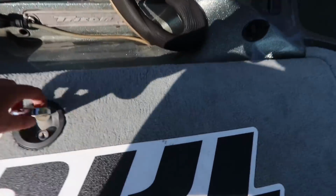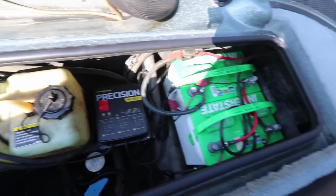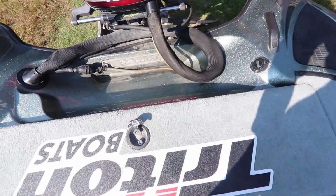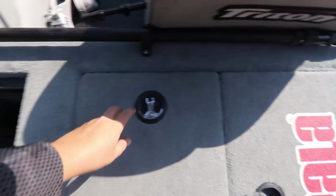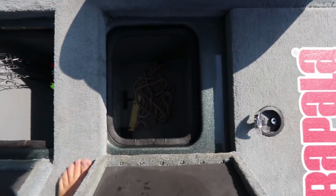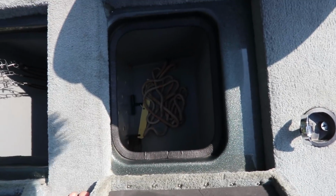Let's move on. I'm sure this isn't too interesting, but maybe some of you guys would like to see. This is all my batteries and stuff like that. My onboard charger. I think I got 4 batteries or 3? Yeah, there's 3 batteries. Whatever. That's my battery storage. And right here, live wells. Or, well, one big live well. And calling system, all that. There's some rope.